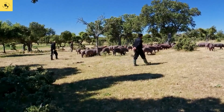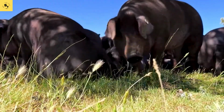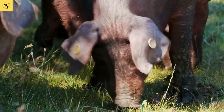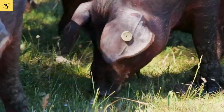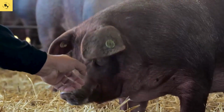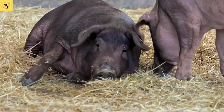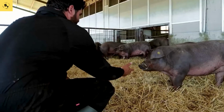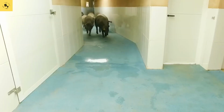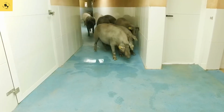After being pregnant for about 3.5 months, they give birth to piglets that weigh less than 1 kilogram. In their first weeks, the piglets drink only their mother's milk and quickly learn to recognize her voice. When they stop nursing, they start eating grains and dried beans, helping them grow strong bones and muscles for the next part of their journey.